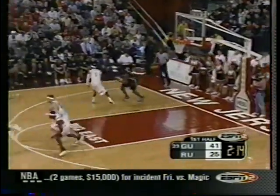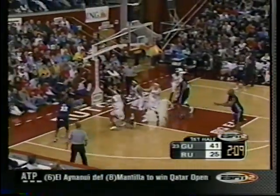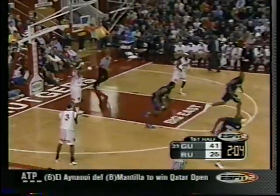And 2 of 9. Braswell took a seat. That was his second foul. This man right here, Drew Hall, took his place. Sets up Riley. And the hot hand. Tip, no good. Kent comes down with the board.